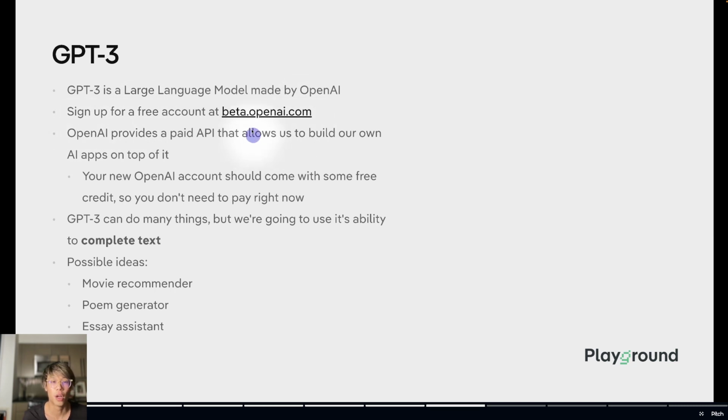So if you want to follow along with this example, I encourage you to sign up for a free account at beta.openai.com. That will give you an OpenAI account, and then you can get access to the GPT-3 API. The account is free, but the API is technically paid. Your new OpenAI account should come with, I don't remember the exact amount, like $10 to $30 of free credit. So you don't have to put in a credit card right now. If you ever build a real company on top of GPT-3, then you're going to have to pay, but for the purpose of today's demo, you shouldn't have to pay at all.